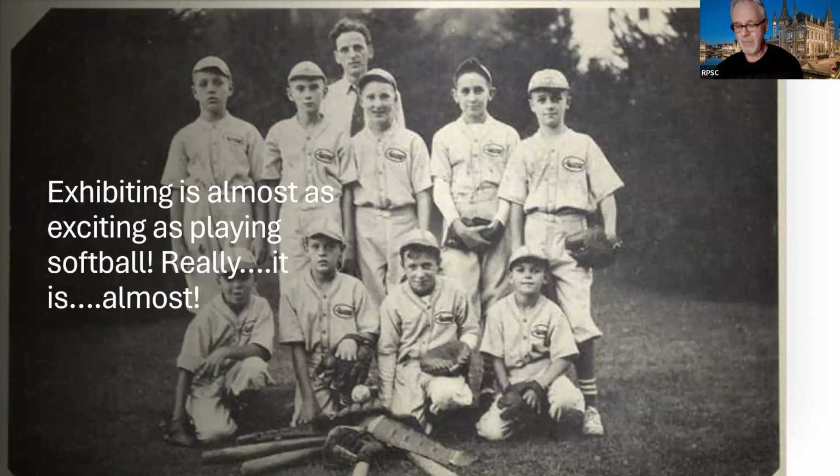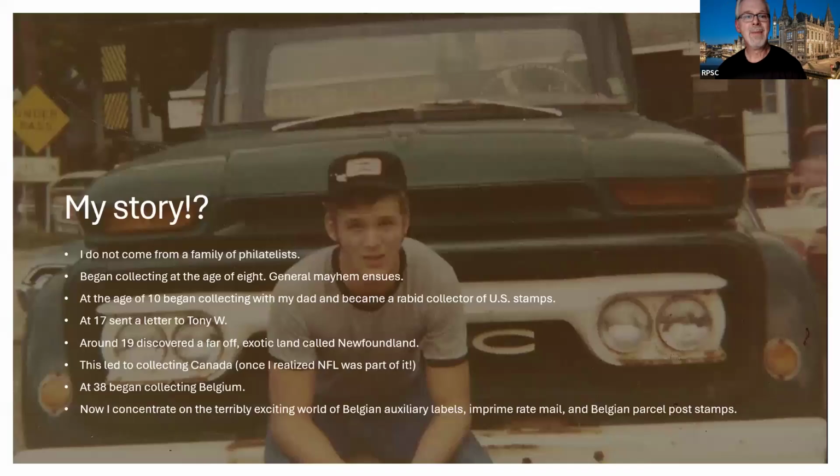I would say the only thing I would give up stamp collecting for was a regular opportunity to play with a good baseball team. But anyway.